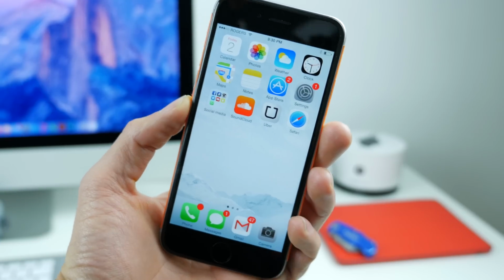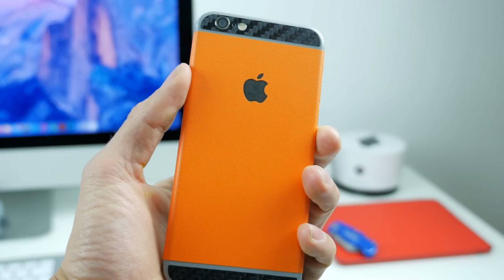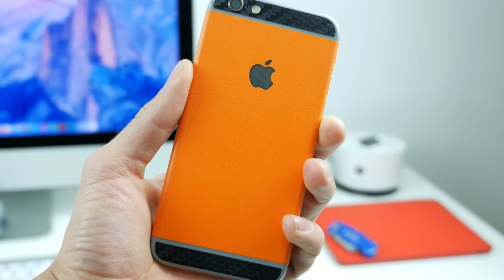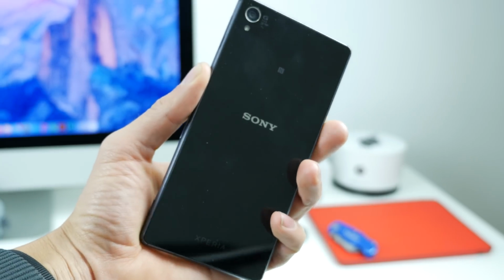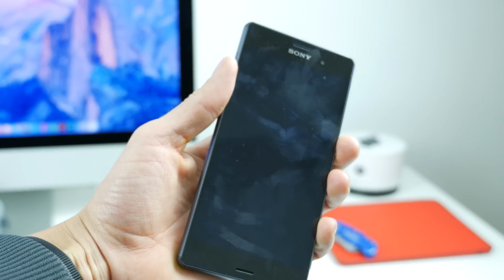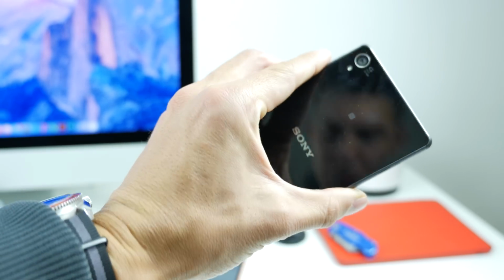For example, I've got my iPhone 6, which I can sadly say is my daily driver. I never thought I'd say this. I've been a huge fan of Android, but there is something about iMessage that I just can't get away from. My Android device of choice is the Sony Z3 or the Z3, really depends on where you're from. It's got a great camera and shoots in 4K.